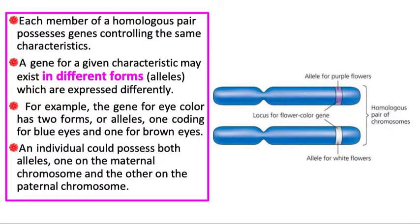Each member of a homologous pair possesses genes controlling the same characteristics. A gene for a given characteristic may exist in different forms, and those are called alleles. Alleles are expressed differently. For example, the gene for eye color has two forms, one coding for blue eyes and one for brown eyes. So you'll have a gene for eye color, but two alleles, an allele for blue and an allele for brown. An individual could possess both alleles, one on the maternal chromosome and one from the paternal. Mom might pass down the allele for blue and dad might pass on the allele for brown.